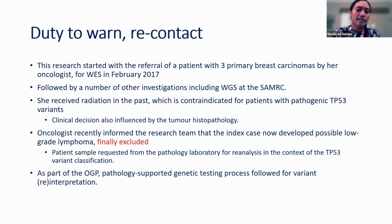So this whole process was followed due to our duty to warn and to recontact patients. We felt that this family have had so many cancer diagnoses, and there could have been a missed opportunity to prevent cancers in the family, and still, if we do not classify this variant. And so as part of the OGP, we needed to follow this process of variant reinterpretation so that we can hopefully figure out what to do with this family to prevent them from developing cancer in the future.